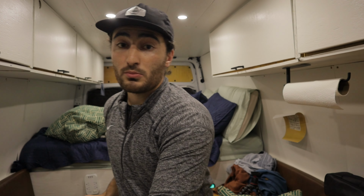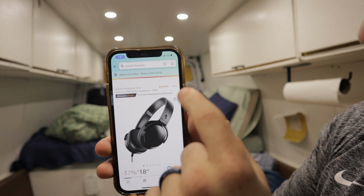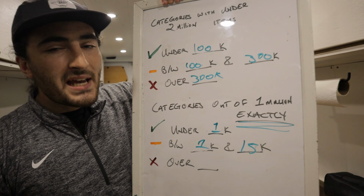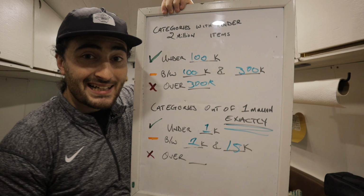But really the only way I know to do more research on these, and it still is a pretty good way to do it, is actually click into it and look at the Amazon listing, because there we'll be able to see if it has any reviews. And this has 11,000 reviews, and you know how often people review products. And so for something to have 11,000 reviews on it, it probably has had to be sold like hundreds of thousands of times. And that's the main way that I'll look to see if something has sold, if it has one of these out of 1 million exactly categories.